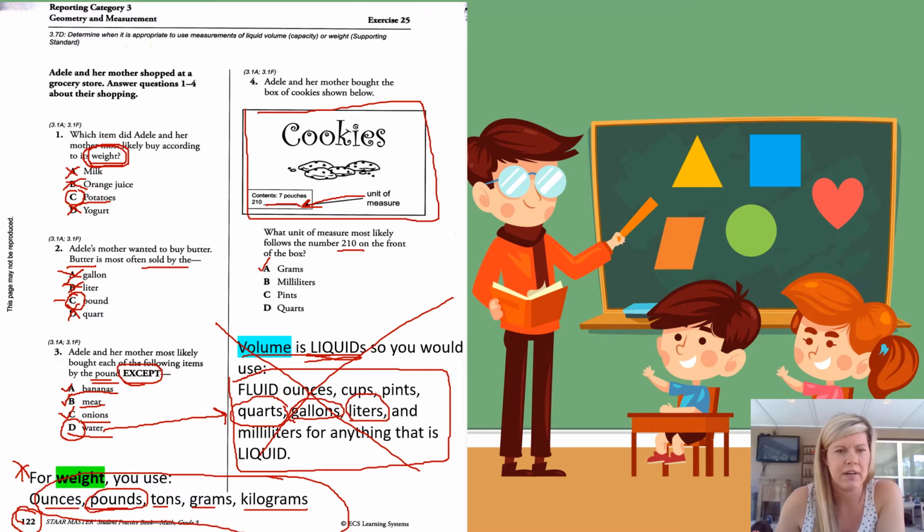Milliliters. Well, it's not underneath weight, but I do see it underneath volume. But we don't want volume because it's not a liquid. Same thing for pints. Pints is for liquids. You can see it's right here. And cookies are definitely not liquid. Same thing, quarts. Quarts are for liquids also, so we definitely don't want to put quarts on our cookie package. So A would be the best answer choice.